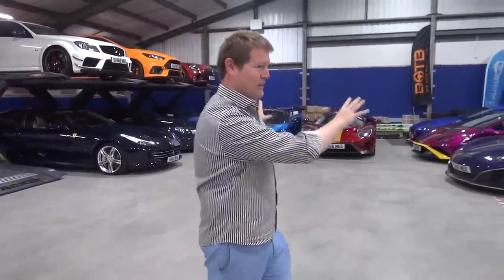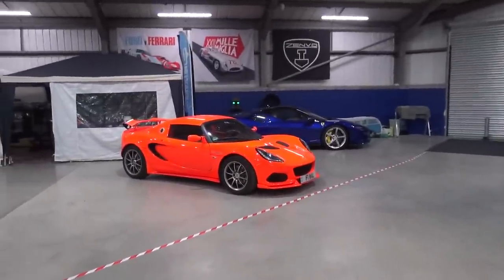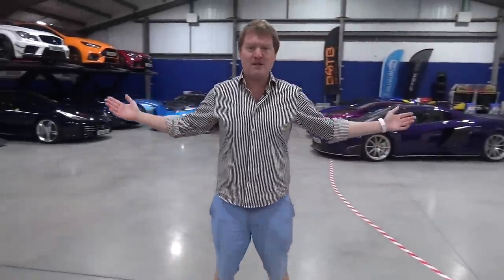So we've packed in all of the cars here. We have a couple more that we still need to shuffle around. The Lotus Elise, we're gonna probably pop next door. The SF90 is tucked over at the entrance because it's still very much daily driver.